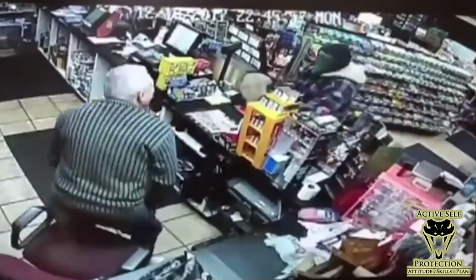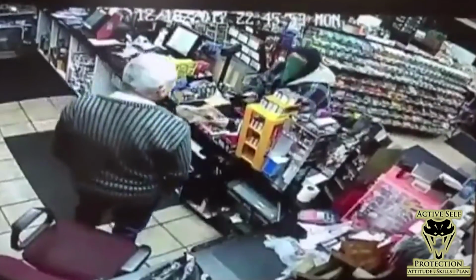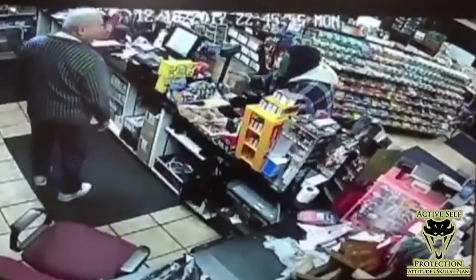Now the guy announces his robbery and our clerk plays it real cool and he uses a significant advantage that he has. That is space. The guy's got to get over the counter in order to do any damage to him. If he had a gun, that wouldn't be the case, but because he doesn't, our clerk has some space available to him and he stays away from the guy.